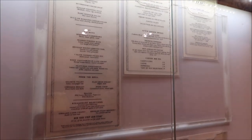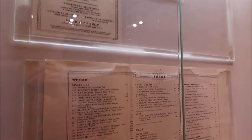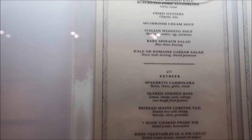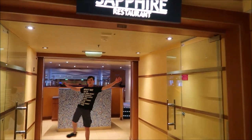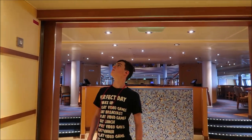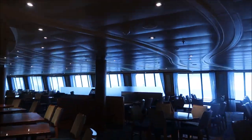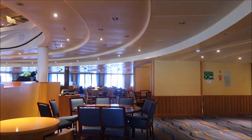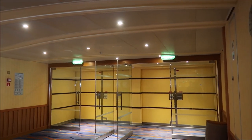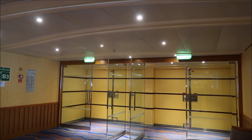Outside of the restaurants are the menus for each day. So for instance, tonight is formal night, so we have our lobster and prime rib. Okay, this is the Sapphire dining room. This is the midship dining room. We're just going to take a walk through. Another entrance back here, so you can either enter from midship or you can enter from the lobby. And we're going to head back around to the lobby.